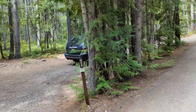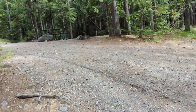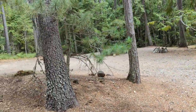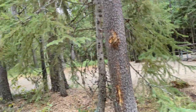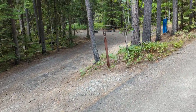52, I wouldn't want to touch it unless I was a tent camper. 53, probably the same thing. Either a very small unit, because it flattens out a little bit at the top, but it's still got a pretty good slope to it. 54, you don't want to touch it unless you're a tent camper, at least I wouldn't.